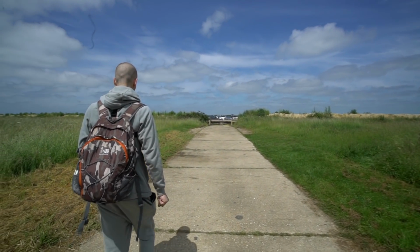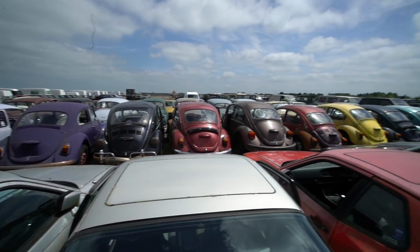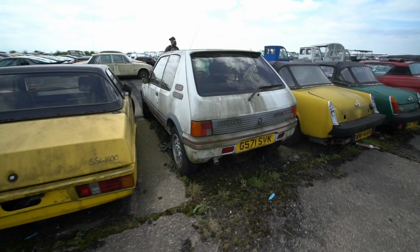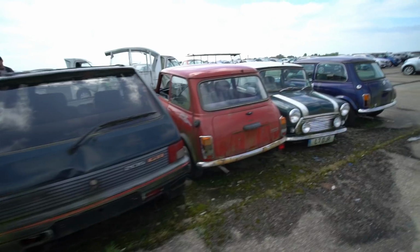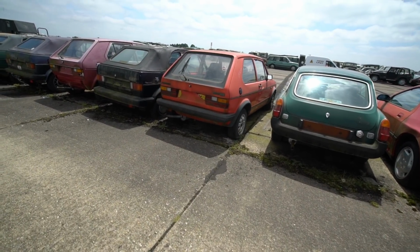So after much walking, we finally got here. Look at all the beetles. I didn't even see all them. It's an RS as well. 1.6 GTI. The old minis. Mark 1 GTIs. Golf Mark 1.